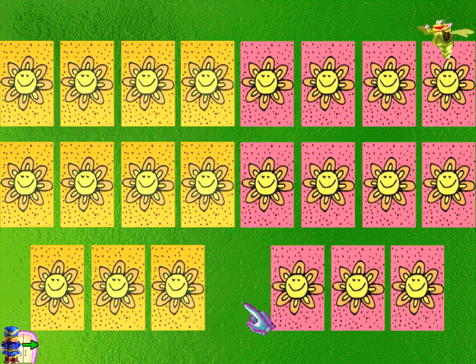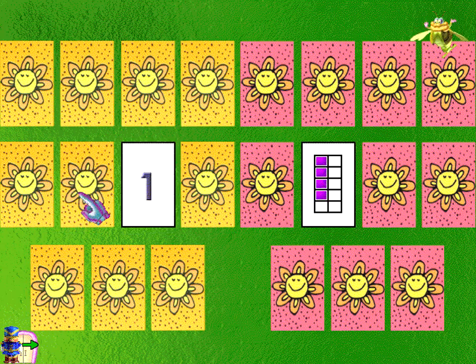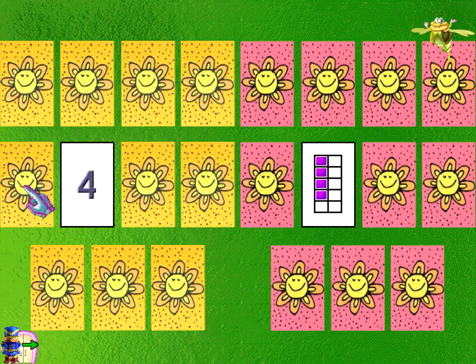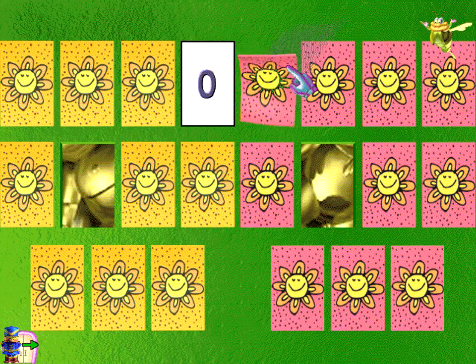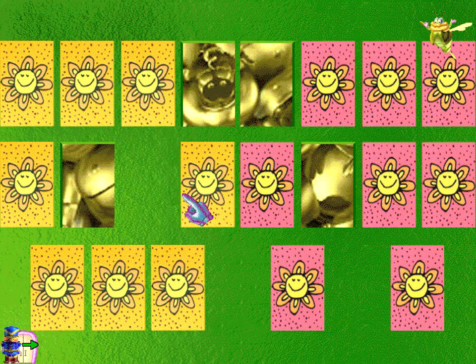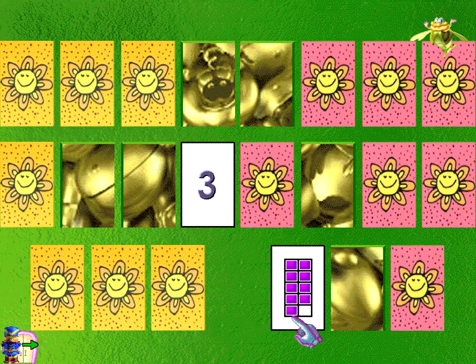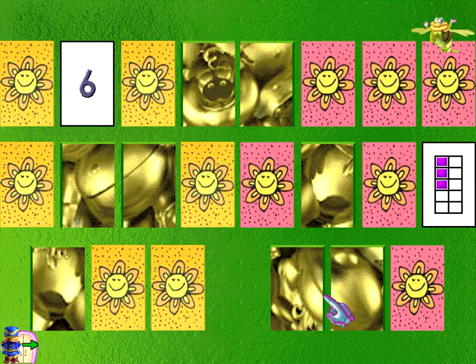Let's see some more card turning action. 3. Aw. 1. Aw. 4. Ooh. 7. 6. Oh. 0. Ooh. 10. 1. Ooh. 3. 9. Ooh. 6. 7. Wow.